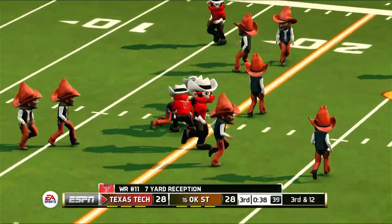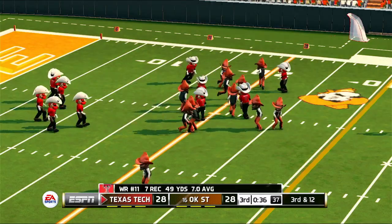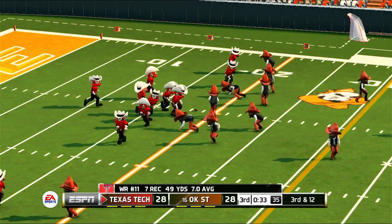Pass complete and taken down immediately. That's a gain of 6 on the play. That brings up 3rd and 12.